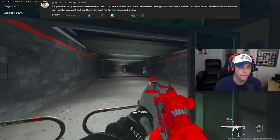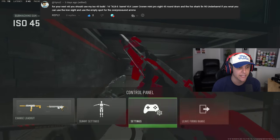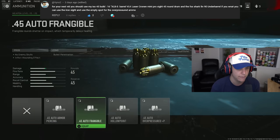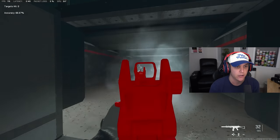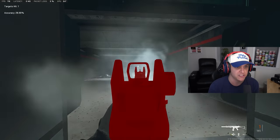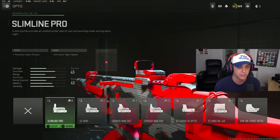And then we got this ISO from Vinix right here, but he actually says that if we want to, we can take off the optic and put on the overpressured round. So I'm gonna try out both of these class setups right here just to see how they are. I mean, usually when I use the ISO, though, I don't use a suppressor or an optic. I mean, I don't know. I actually kind of want to try out an optic, though. We'll see what the optic is like.